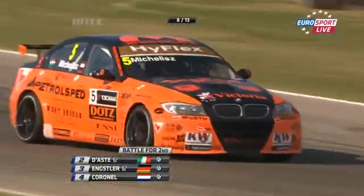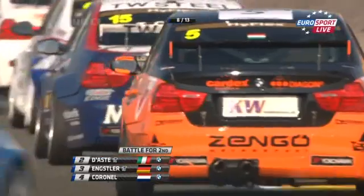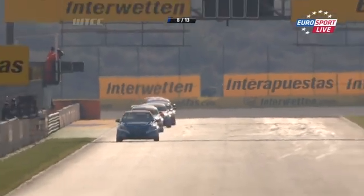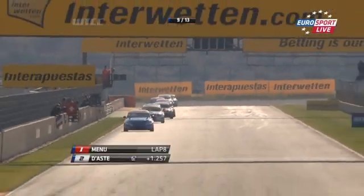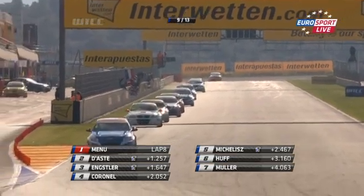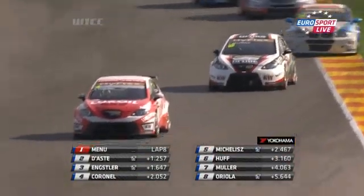D'Aste is struggling. They're all now bunching up behind him. Engstler, Coronel, Michelitz, Huff and Muller are there as well. Oriola's dropped a little further back. He's nearly 2 seconds behind Ivan Muller, so that early aggression may well have cost him in terms of tyres. Then Mehdi Banani, who overtook about half the field in race 1, he's in 9th. Gabriele Tarquini in 10th spot.